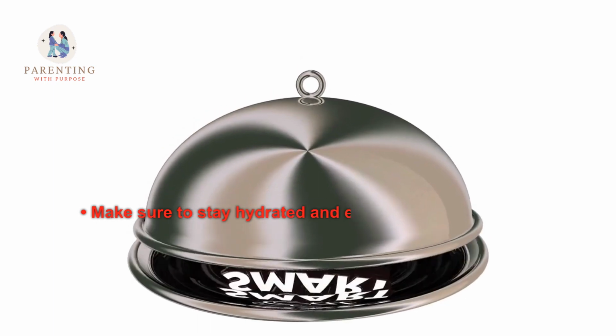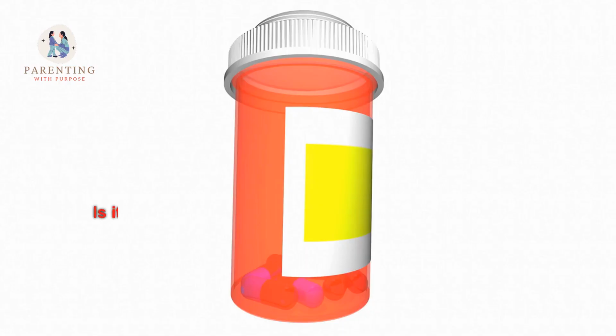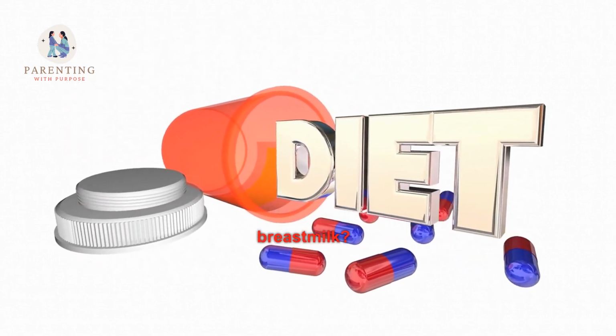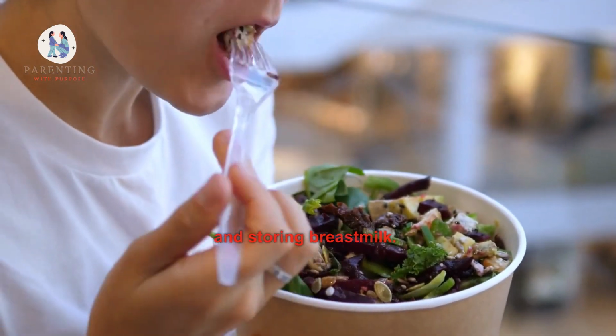Make sure to stay hydrated and eat a balanced diet while taking antibiotics, as this will help keep your milk healthy and plentiful. 5. Is it okay to take antibiotics while pumping and storing breast milk? Yes, it is generally safe to take antibiotics while pumping and storing breast milk.